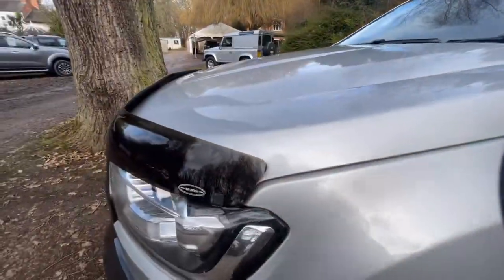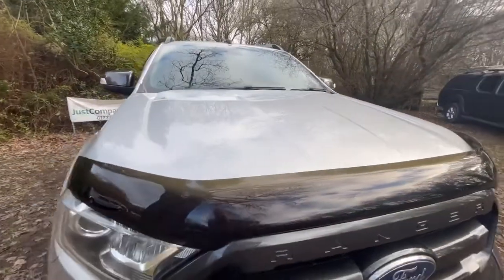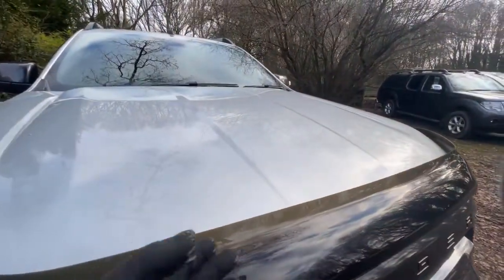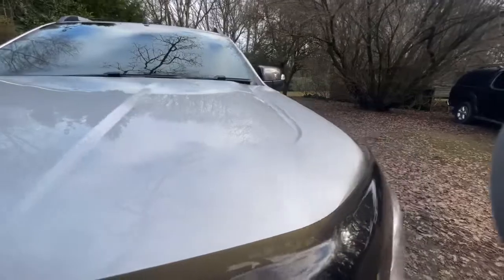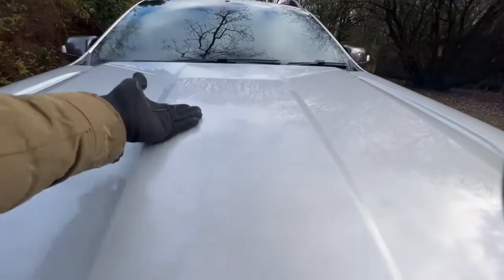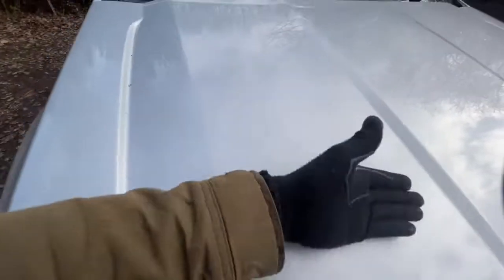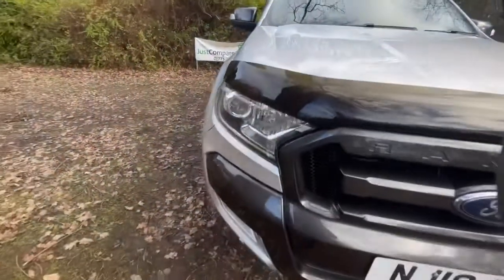So you'll notice obviously it's got the bonnet pip, which is always nice to see because obviously it means that those stones that flick up are caught by that rather than the bonnet. So as you can tell, it's in nice clean condition. I can't actually see any stone chips on it, to be honest with you. There's a couple of tiny little marks there. Other than that, I can't see anything else at all.